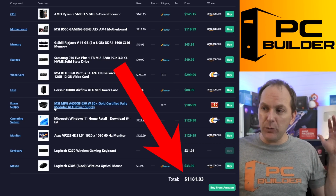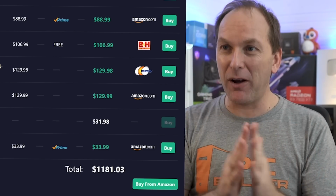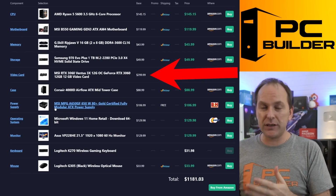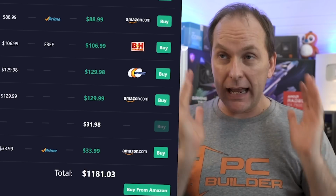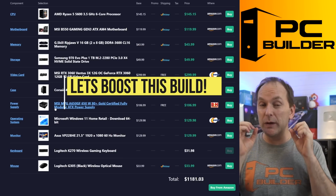So for $1,181, I'm just not seeing the level of performance here. I hate the monitor. I hate the monitor. The GPU, I just feel like if we're going to spend $300 on a souped up version of the 3060, why aren't we getting a better GPU altogether? And of course, our motherboard absolutely has to go. I hate that MSI pulled a fast one on gamers there. So overall, I just see a lot of things that we could do a little differently.